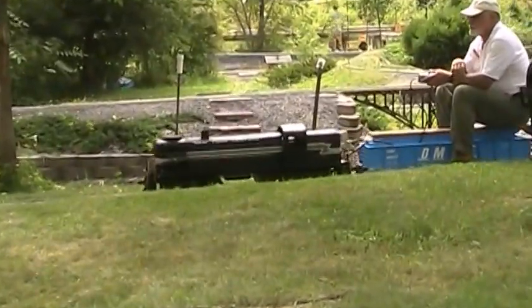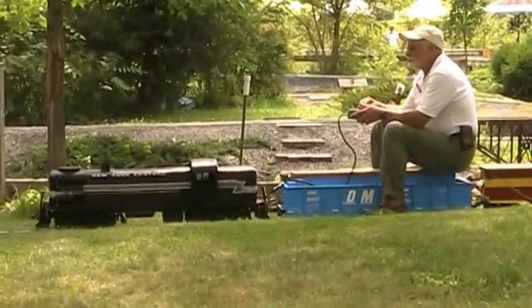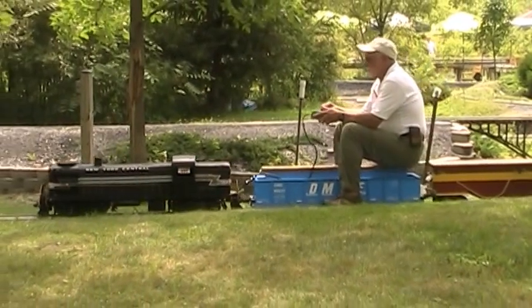Next, we have some video of trains running into and out of the 5-track yard, supervised by Yardmaster Ken.